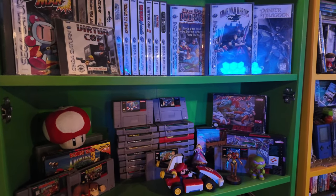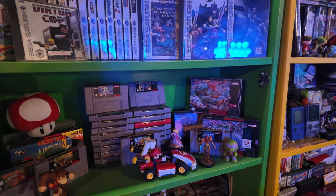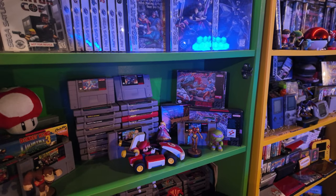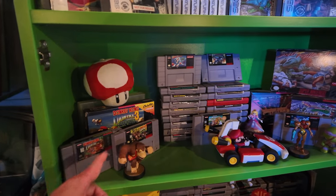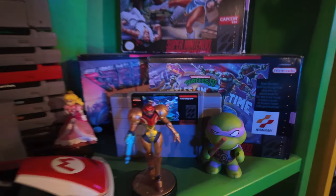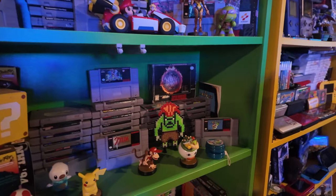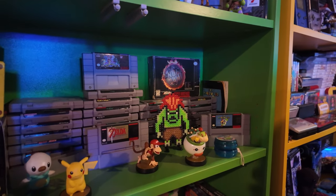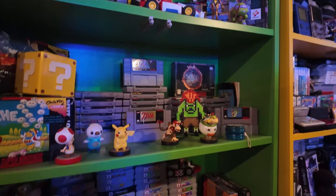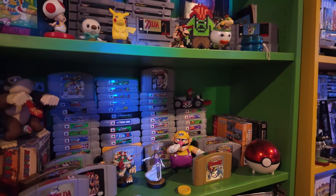Then we have my Super Nintendo shelf. Love the Super Nintendo, I grew up with it. Street Fighter II, Teenage Mutant Ninja Turtles, F-Zero, you know, all those different classics, Donkey Kong Country 1 and 2, Mario Kart, obviously, all these different games sitting right here. And more Super Nintendo shelves on here with Zelda, Mario World, Power Rangers, and even more Super Nintendo games on that shelf. And then here is my N64 shelf sitting right here.